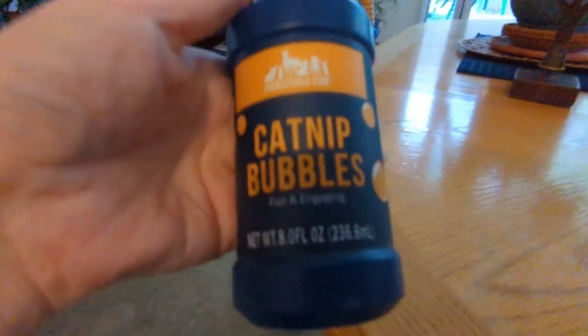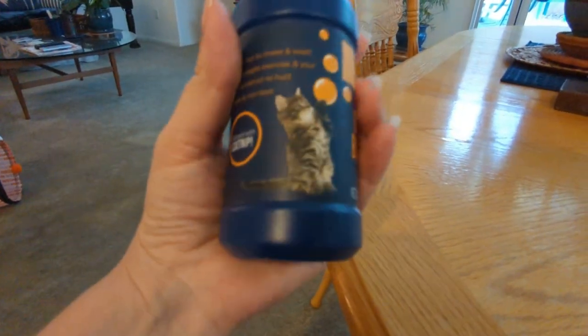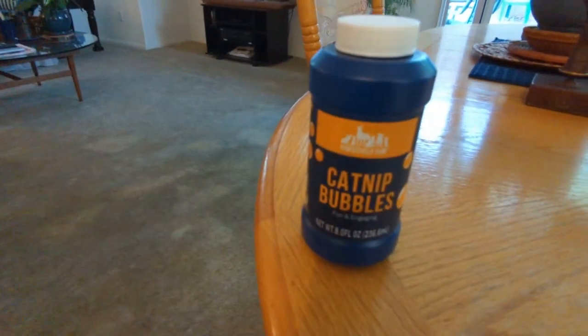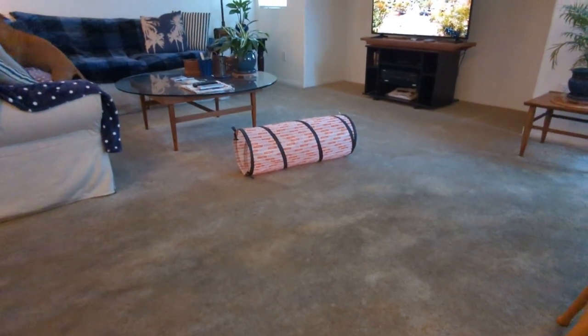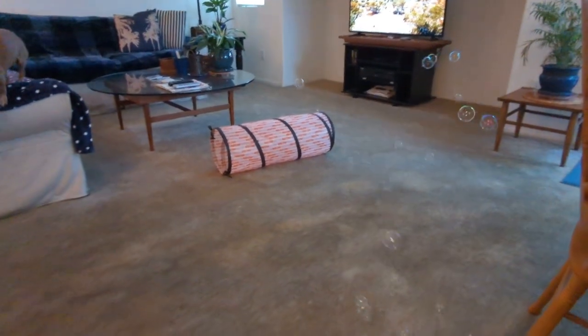Okay, we got catnip bubbles. I don't know if these guys are old enough to have interest in catnip, but they've got to have interest in bubbles, so let's give it a go. Okay, the kittens have no interest in catnip bubbles, but I think they're pretty cool.